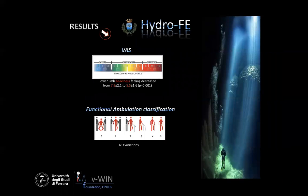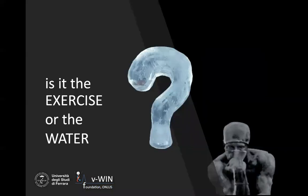Now, if we look at the clinical aspects, there was a significant decrease in the heaviness feeling, while there was no significant variation after five sessions in the functional ambulation classification score, that is a score dedicated to the ability in walking. But we were not able with this study to really answer the question related to who was the real one bringing the benefit.